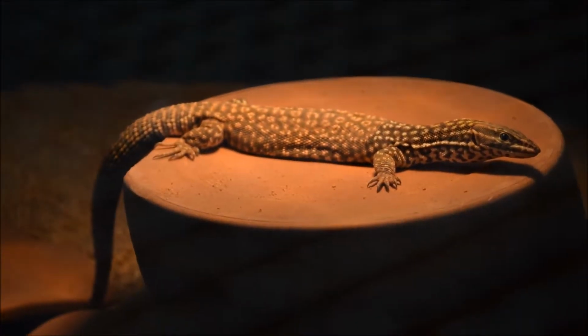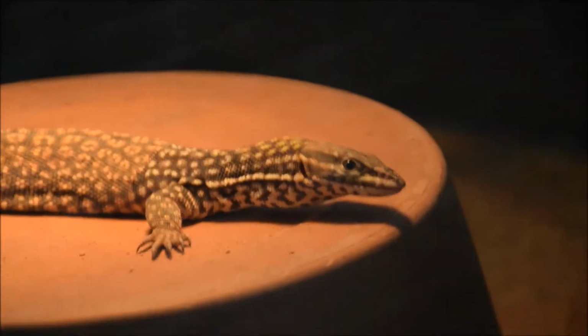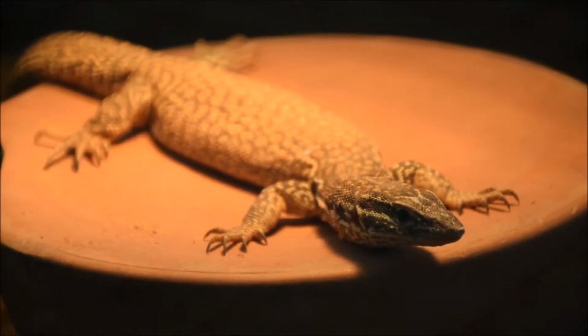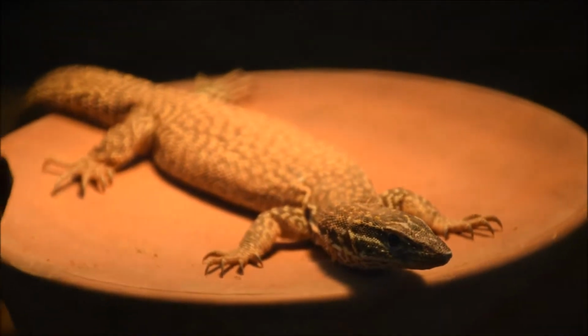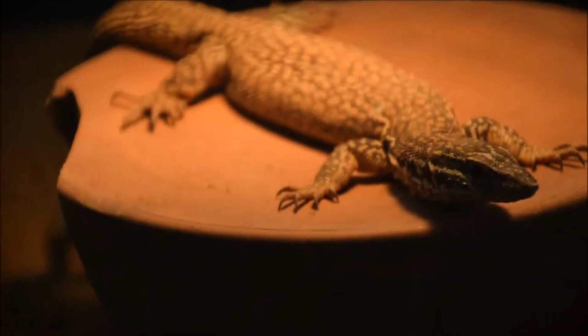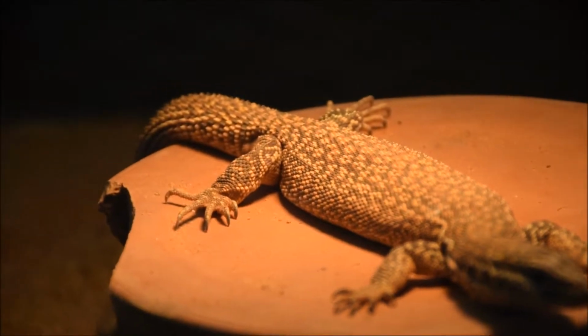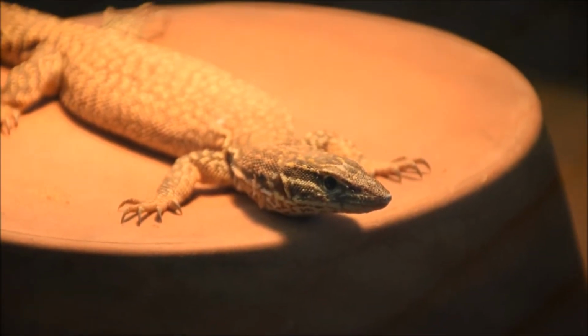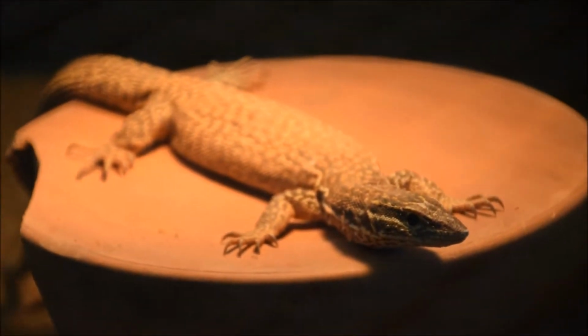She's a lot more tame than he is, but it's a good opportunity to see him because he doesn't normally sit out. The female must have been feeling left out because she's decided to bask, and the male's run off. As you can see, just a very pretty pattern on a very pretty lizard. So these are a breeding pair.